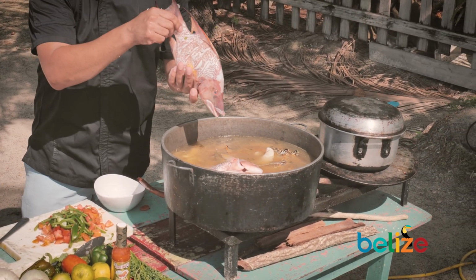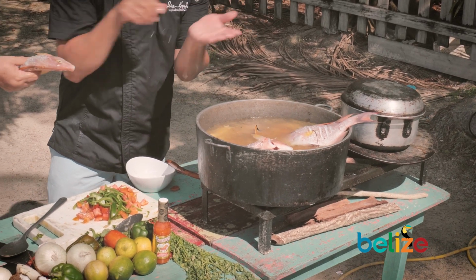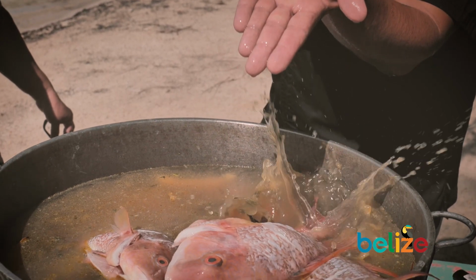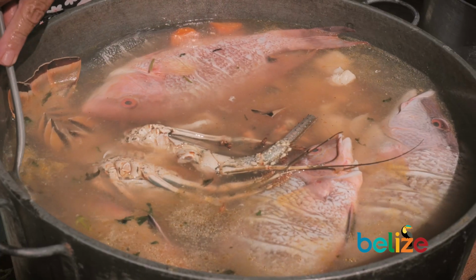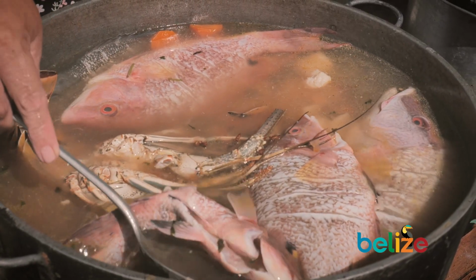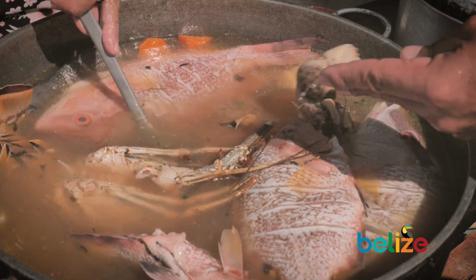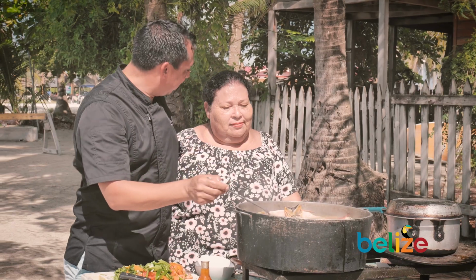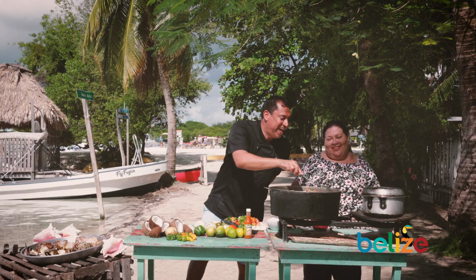This is one of my favorite fish, you know. Mine too. Watch how you're slipping. He's going in there like he can swim. Go for a swim. Again. How do you even describe this? Heaven. Heaven! Straight out of Caye Caulker.